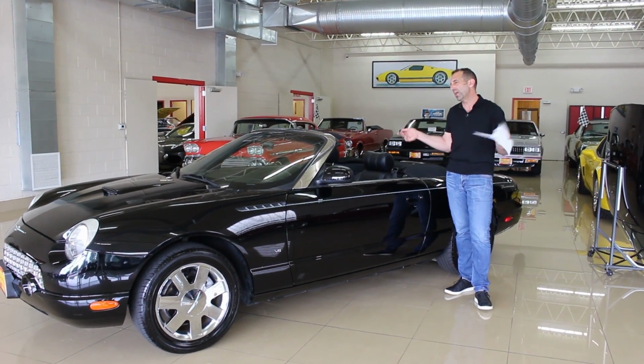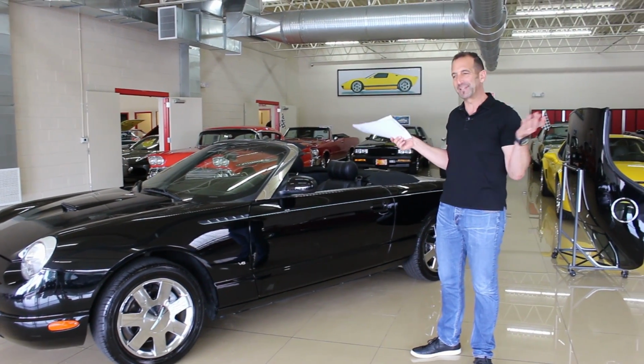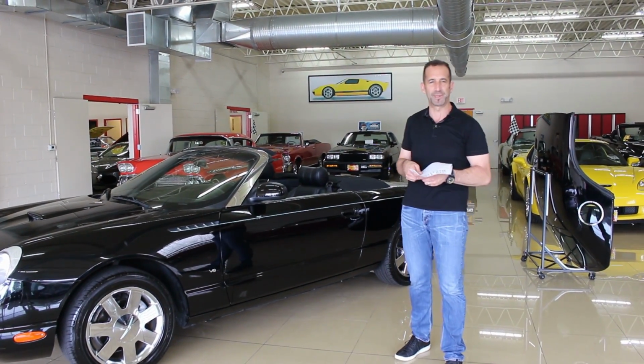So when you say, well, so you got a cool car? Yeah, what do you got? Well, I got a T-Bird, triple black T-Bird with the optional hardtop. It just sounds cool. Triple black T-Bird. That's what I got. That's what I roll in.